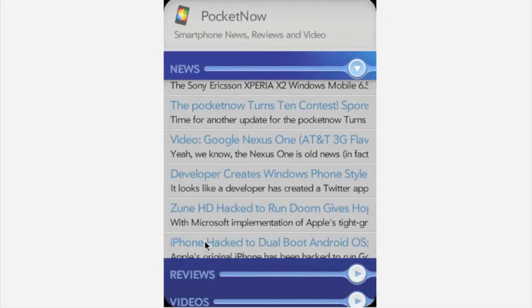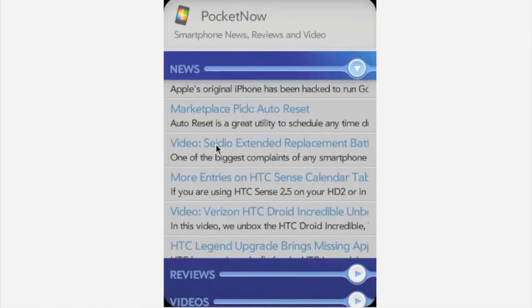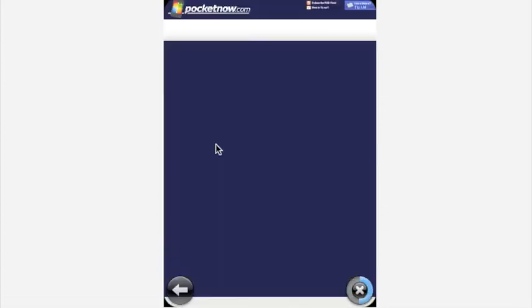The most recent news, not all, because all would be a ridiculous amount of news, as PocketNow is quite prolific when it comes to putting out news, which is excellent and why they're one of the best news sources for smartphones on the internet. So let's say we wanted to read one of these. You can open it in the browser by just clicking on it, tapping on it. I'm clicking because I don't have a Palm Pre, unfortunately.